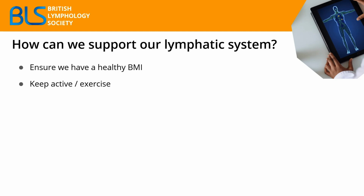And it may be that patients that are struggling with weight management need extra support from their GPs. There are new ways to help people lose weight that doesn't necessarily revolve around bariatric surgery. There are weight loss medications which are getting easier to access on the NHS. But then other factors like keeping active, exercising, stimulating lymphatic function by moving those muscles to help pump the fluid out of the limbs, out of the affected tissues and towards the heart.